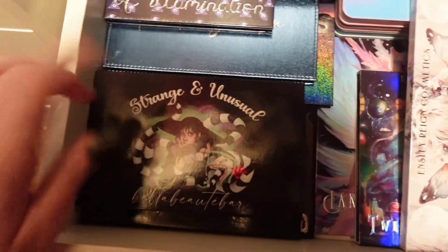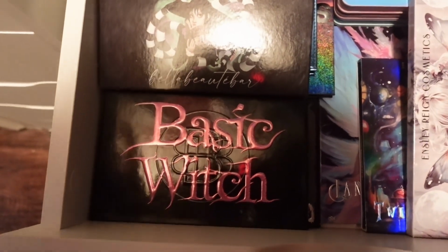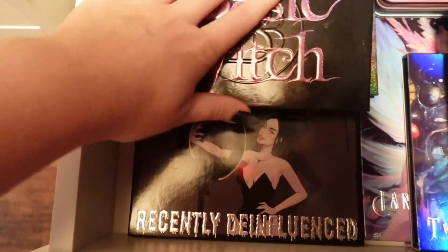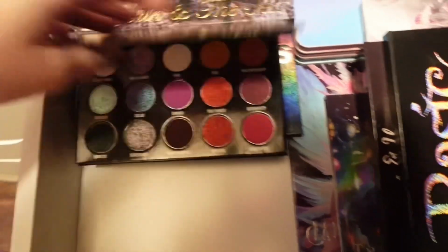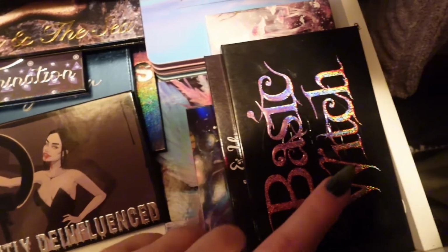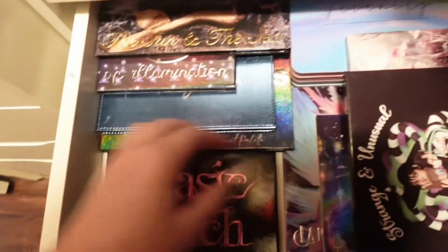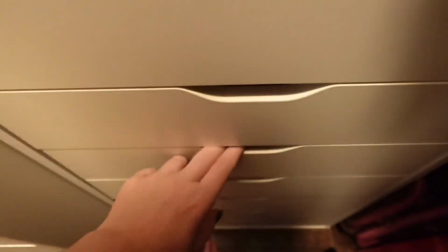But coming over to Bella Beauty Bar, we have, of course, 3, and I am happy to say I did pick up the Vamp palette. That one is on the way. I am so extremely excited about that one. But we have Strange and Unusual, which won last week, and then we have Basic Witch, and we have Recently De-Influenced. Now, I would really like to play with Recently De-Influenced. I think it's beautiful. I do love this one, although I like Basic Witch more. I have played with that one more recently, so I think for now I'm going to go ahead and pull Recently De-Influenced. I can always dwindle this down if I need to. I usually do because I get a little trigger happy and pull a bunch of palettes for this. But let's move on to the next drawer.